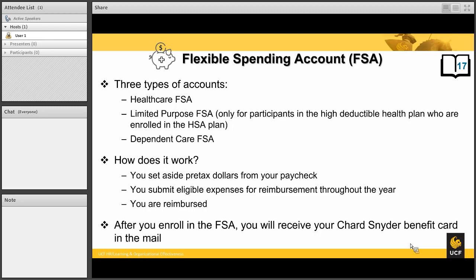The plan is a use it or lose it plan. So at the end of the deadline, any monies that have not been used would be forfeited, which we'll go into more detail in the next slide. The bank that handles this is again Charles Snyder, and they will be sending a debit card, a benefits card, in the mail for you to use this plan.